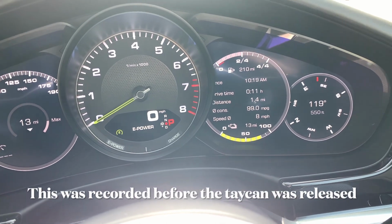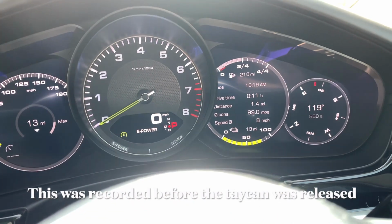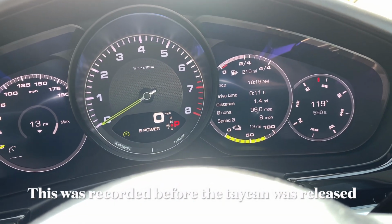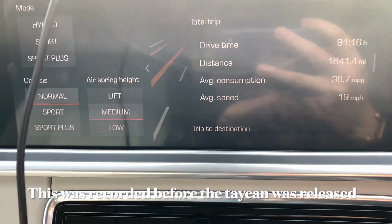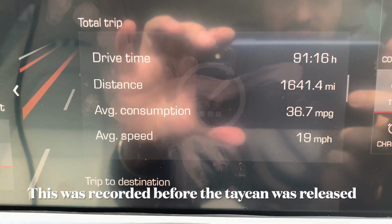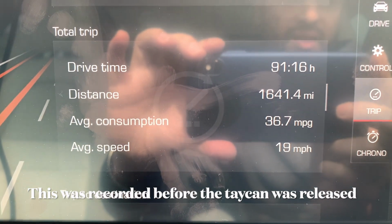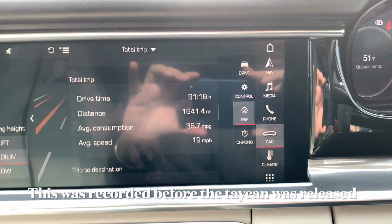Okay, so we're running some baby trips today. She's got to get her second set of injections. So just driving around town, I'm getting 99 mpg, but that just means that it's using 100% electricity. It just won't go over that. You can see on average what we've been getting. So in the last 91 hours of use, 1,641 miles, I've averaged 36.7, which is okay.